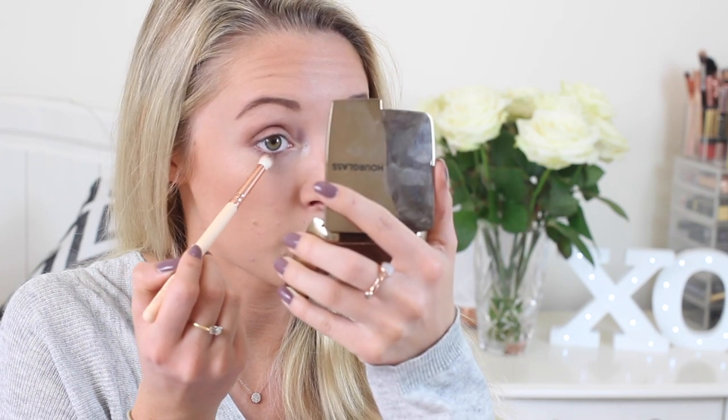And then taking the same colour on a slightly finer brush, this is a Zoeva Luxe Petite Crease 231 brush, just to bring that colour down to the lower lash line. So I don't want to put any liner on that area, so it's nice to just bring that colour down, just to make it a little bit more seamless on the eye area. And just finishing off blending with the smaller brush.